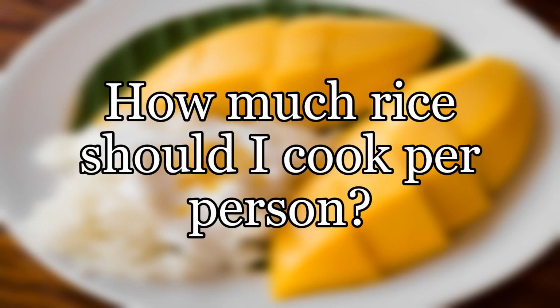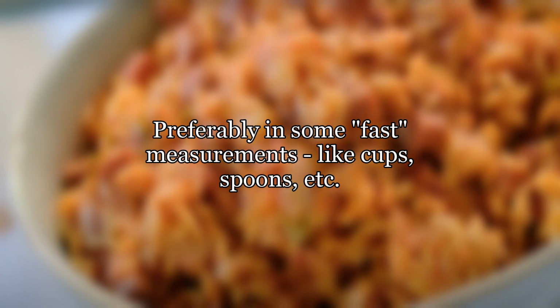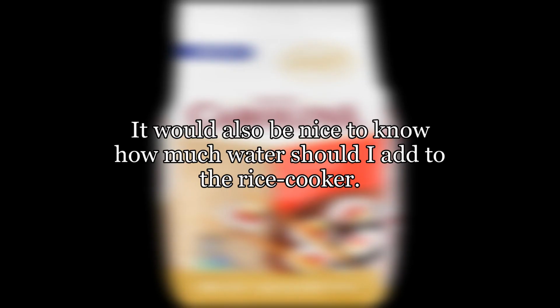How much rice should I cook per person? I would like to know how much rice I should cook per person. Preferably in some fast measurements, like cups, spoons, etc. It would also be nice to know how much water I should add to the rice cooker.